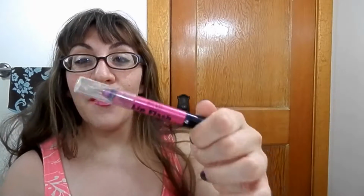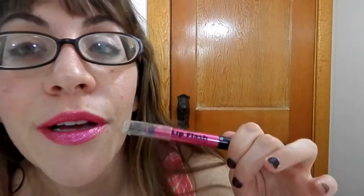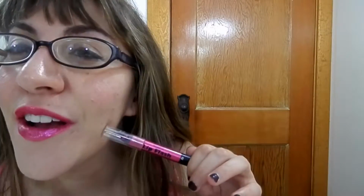The last things I have to share with you are the Milani lip flashes. Now these are fantastic. I am wearing this one, which is Flashy, yes, on my lips right now. And some people get turned off by these because they are so glittery, but I find that they're great. I love that splash of glitz and glam that you get. And when you have a more neutral look, having a more va-bam lip is what I'm going for.